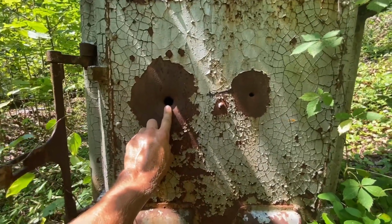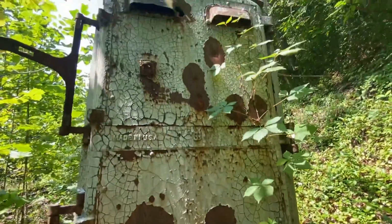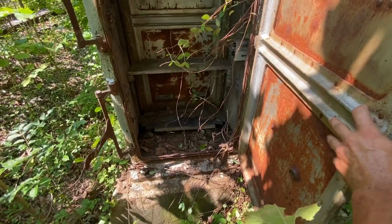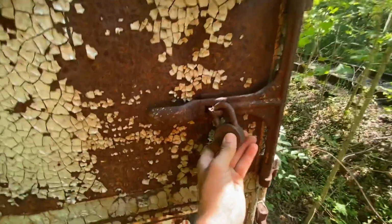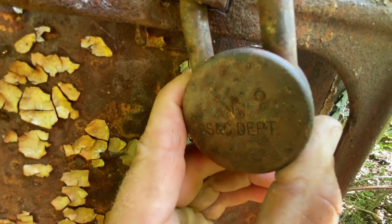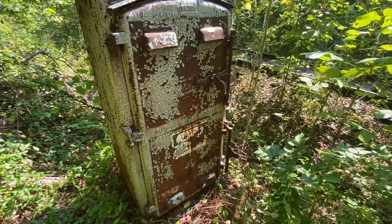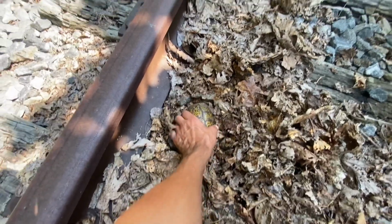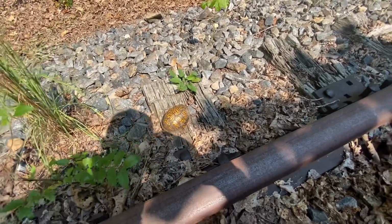Now that's a pretty big bullet hole. That's a big slug, shotgun slug or something. Been gutted completely out. Nothing. This side's still got the lock on it. Saved your life.